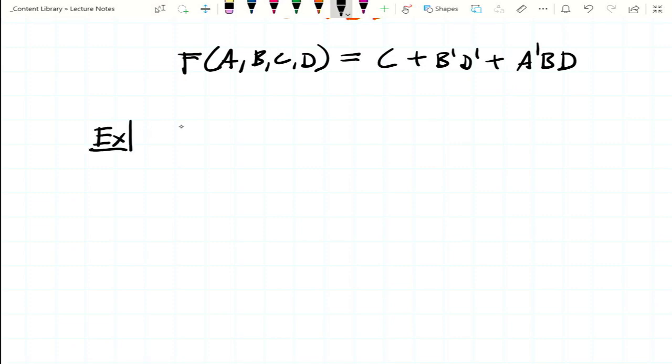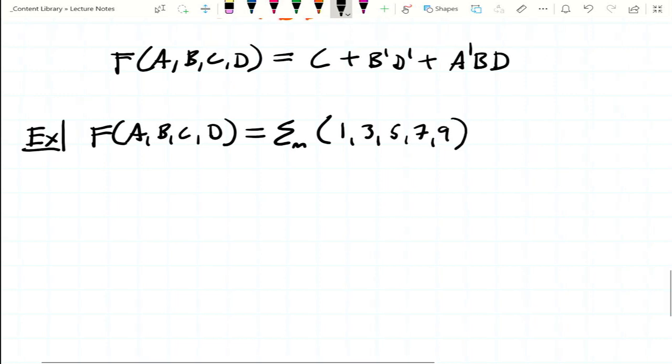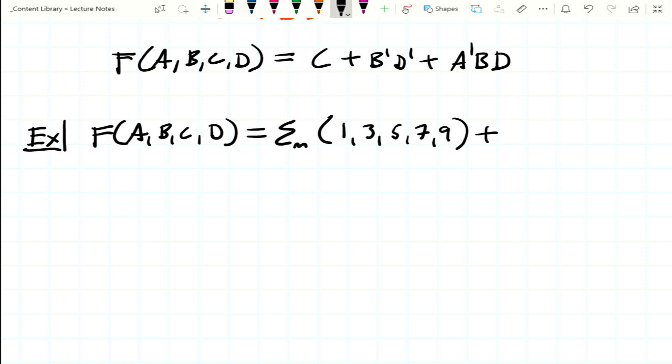So the next example, we're going to do F, a function of A, B, C, and D, equal to the sum of minterms 1, 3, 5, 7, and 9, or the sum of don't cares, 6, 12, and 13. Start working on that map.